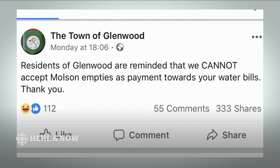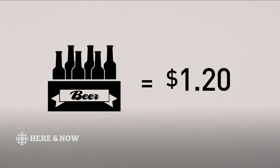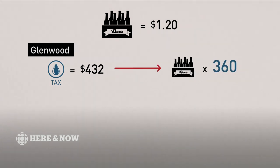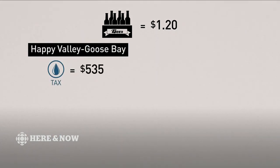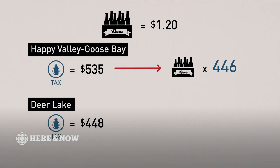But in case you were wondering just how much beer you would have to drink to get the empties to cover the cost of your water bill, we offer the following public service. A dozen empties are worth $1.20, so let's do the math. In Glenwood, the water tax is $432, so that's 360 cases of beer. Now in St. John's, the water bill, $605, so you'd need 505 dozen beer to cover that, kind of St. Paddy's Day weekend. Happy Valley-Goose Bay, the rate is $535, so that's 446 cases. And in Deer Lake, $448 for water and sewer, which you'd obviously need if you drink all that beer.